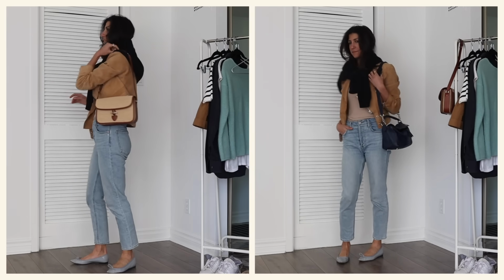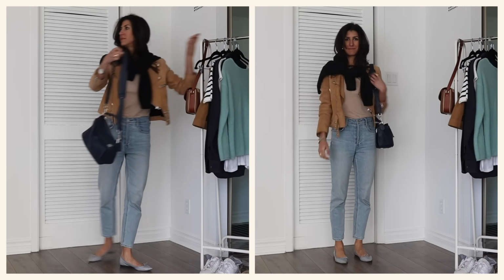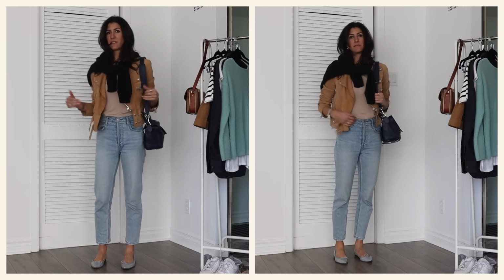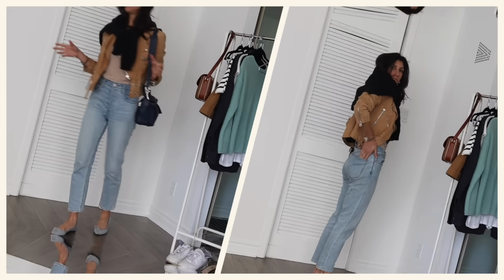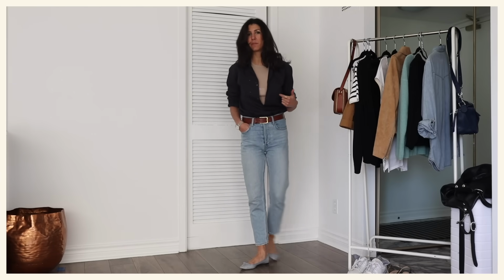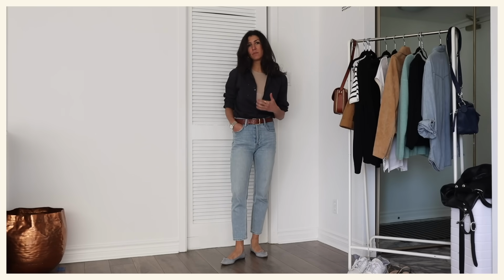Let's have a look at this. No. I feel like the puzzle works better here, just balances out the weight of the sweater, but this is another look that I would do for day. Okay, this is probably not a first choice. This is a really good option if it's a bit chilly and I want some more layers.